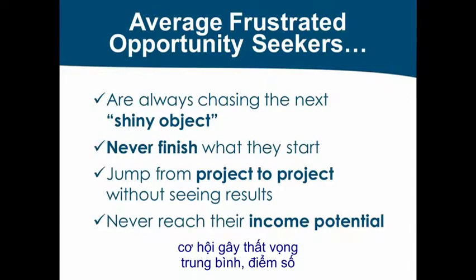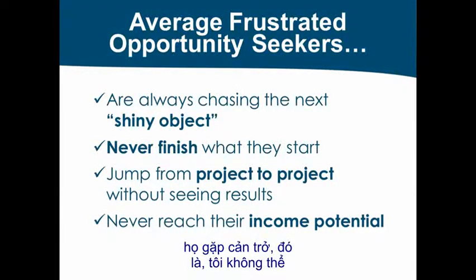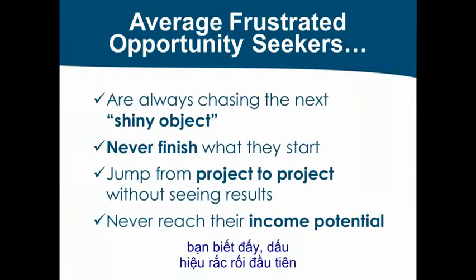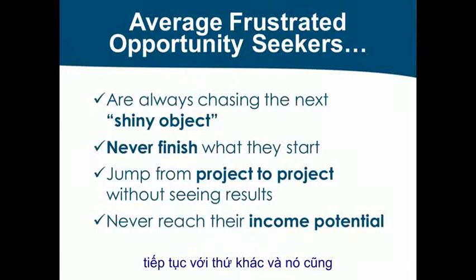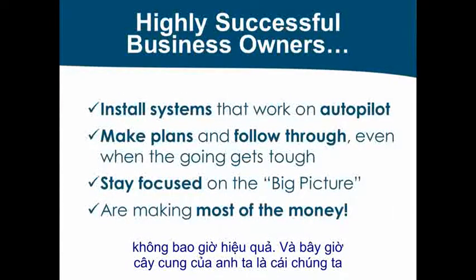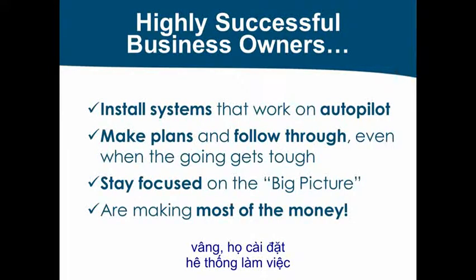Well, average frustrated opportunity seekers are always chasing the next shiny object. They never finish what they start. They're jumping from project to project to project without seeing results. Anytime they hit a roadblock, they say, oh, I can't do it. They throw up their hands and go on to the next thing, which, of course, never works. And the bottom line is they never reach their income potential because at the first sign of trouble, the first roadblock, the first hiccup, the first reversal, they just give up, go on to the next thing, and it just never ever works.